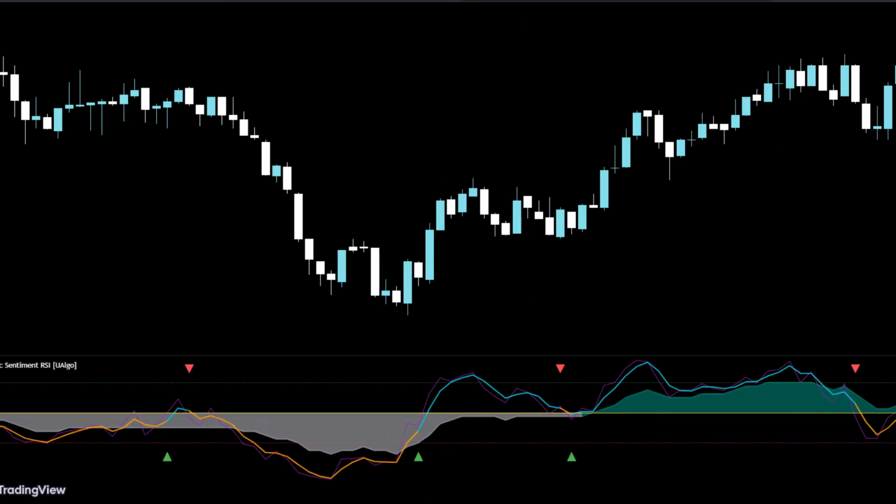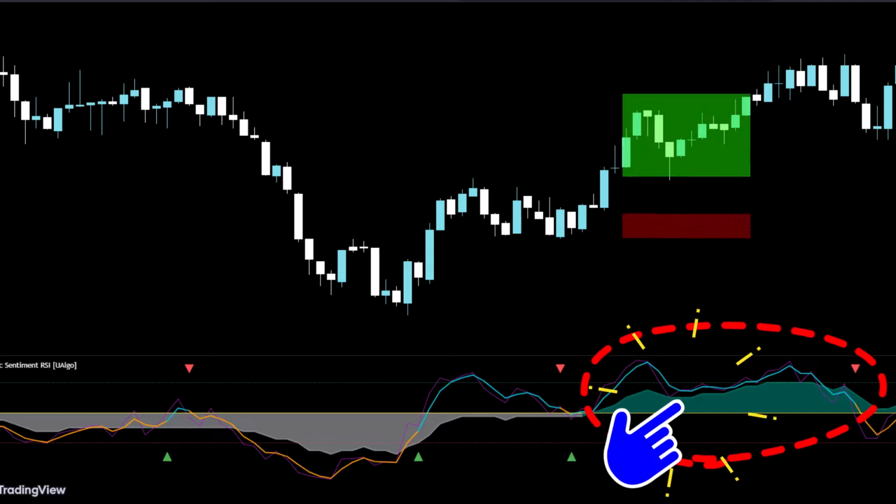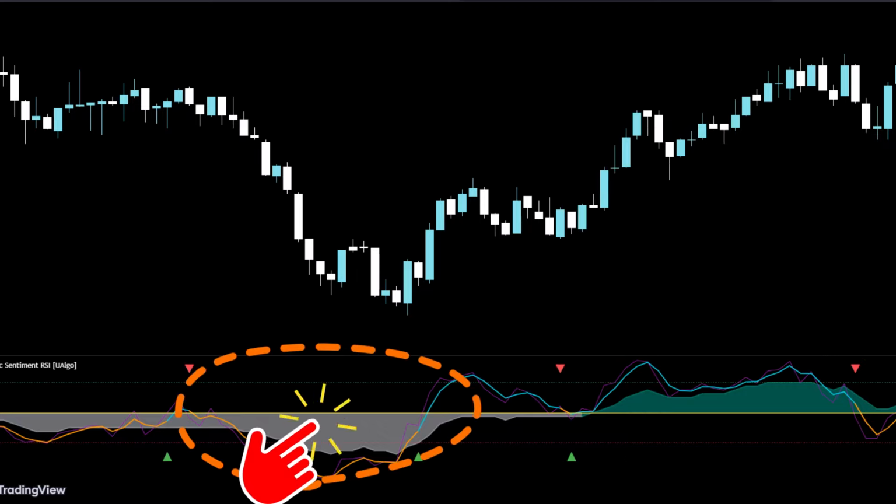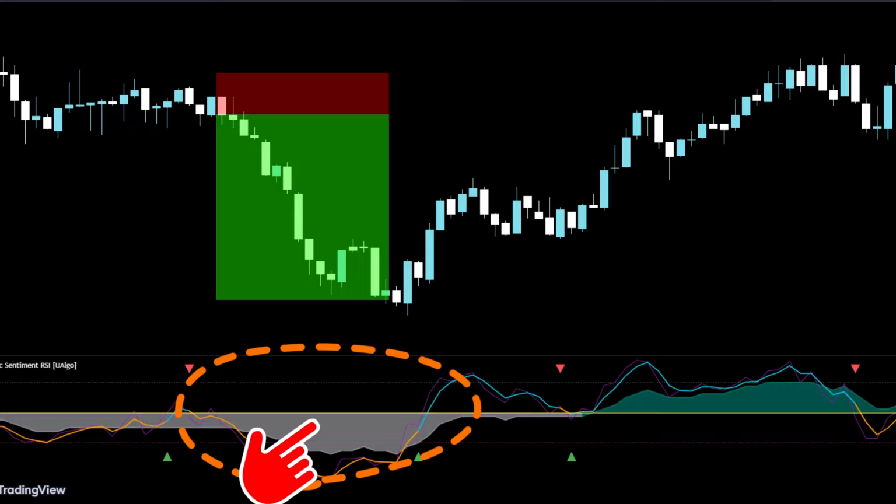For example, when we have bullish sentiment, we only take buy signals, and we don't take sell signals when we have bullish sentiment. On the other hand, when we have bearish sentiment, we only take sell signals. We don't take buy signals when the sentiment is below zero and gray.